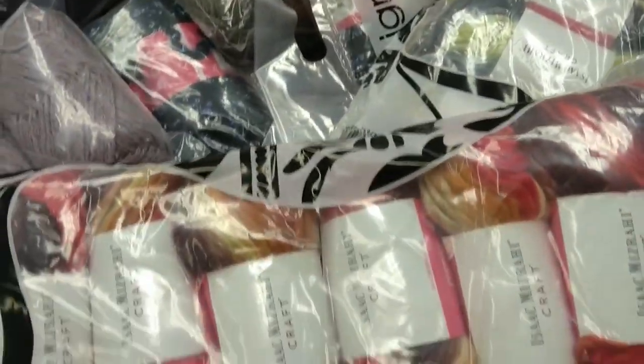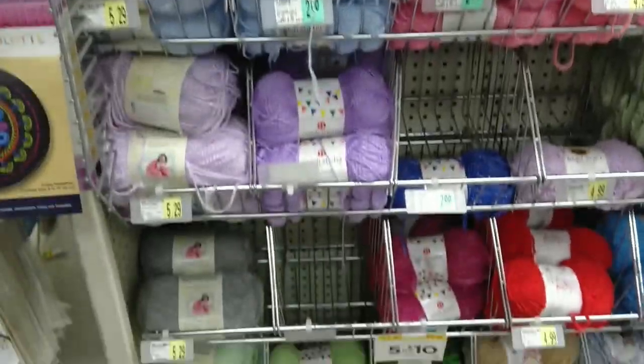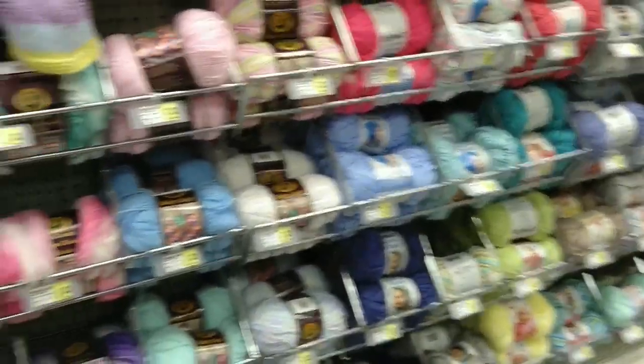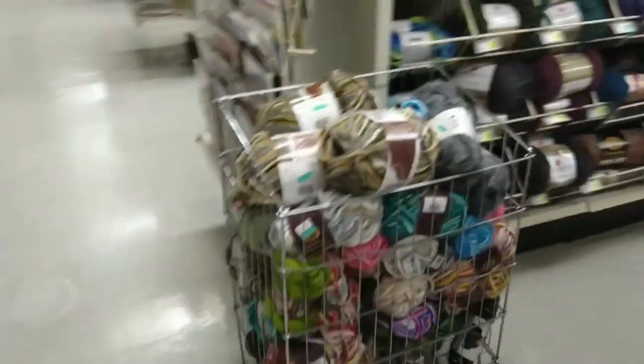This is pretty. Don't like it enough to buy it. Alright. Clearance. I made a blanket out of that. It was really hard to work with, but it turned out beautiful. And it's been on clearance forever. Alright. Let's see. We're moving on.